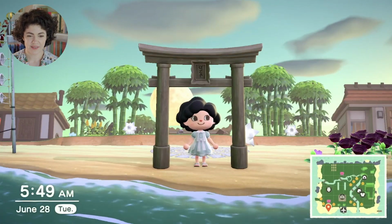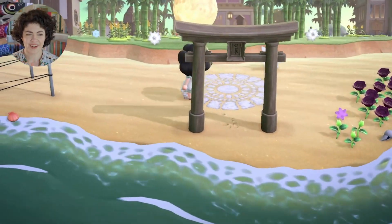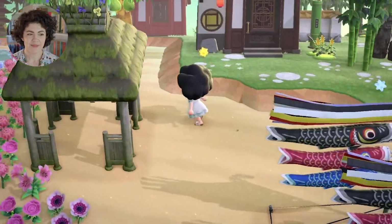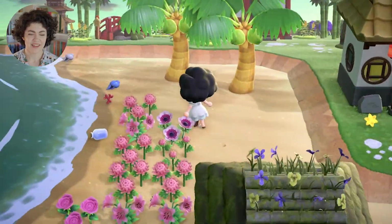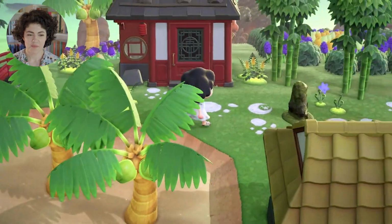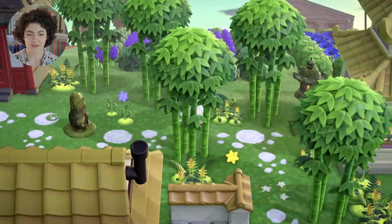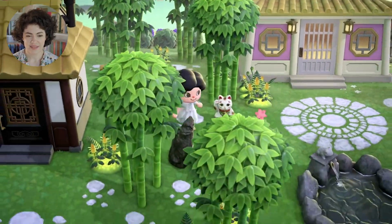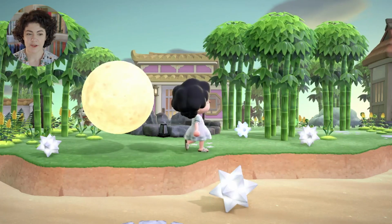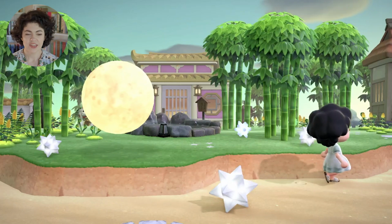Yes, I love this corner of the island though. Obviously I have to be very careful what villagers I put here because I want them all to match the theme, match the aesthetic, but I just love how this turned out with all of the bamboo and the little stones and the mosses. Yes. I always wanted to have a little bamboo forest on my island, and I never felt like I had one that was just what I wanted.